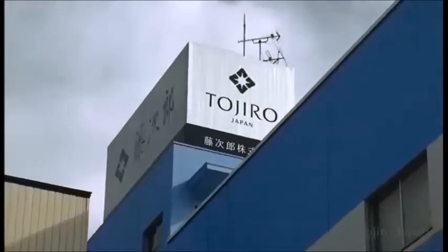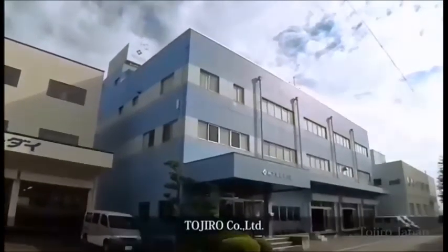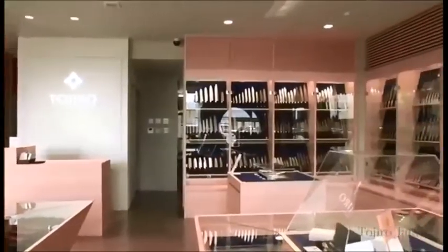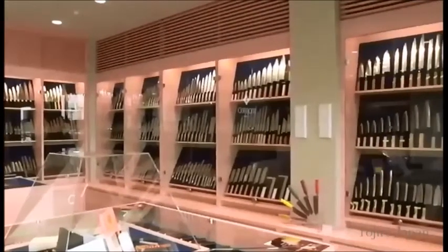We, Tojiro Company Limited, also in this Kin-O area, is known as one of the top 5 manufacturers of knives in Japan. We have been pursuing ways to better knife sharpness since the establishment of our company. And our brand name, Tojiro, is very famous all over the world.